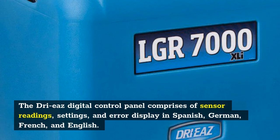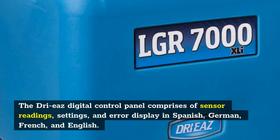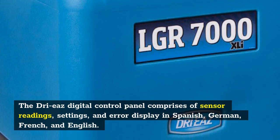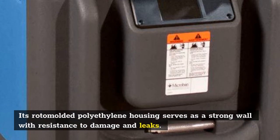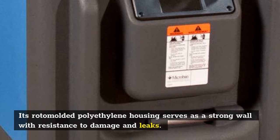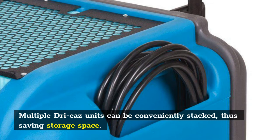The Dri-Eaz digital control panel comprises sensor readings, settings, and error display in Spanish, German, French, and English. Its rotomolded polyethylene housing serves as a strong wall with resistance to damage and leaks. Multiple Dri-Eaz units can be conveniently stacked, thus saving storage space.